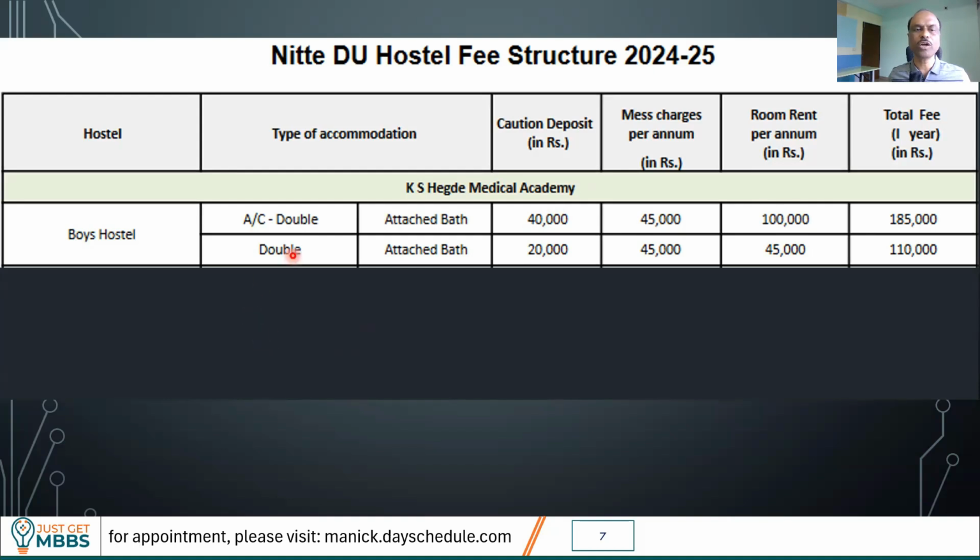If you are going for a non-AC room, then the caution deposit is only 20,000. Mess charges are the same. Room rent becomes only 45,000 rupees. So if you are going for a non-AC double room, you will be spending about 1,10,000. Leaving aside the caution deposit, it is about 90,000 per year. So roughly you can see that on average, every year you will be spending somewhere between 1 lakh to 1.5 lakhs, depending on whether you choose a non-AC or AC room.